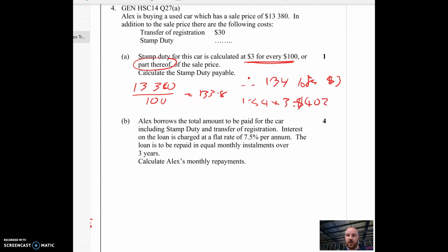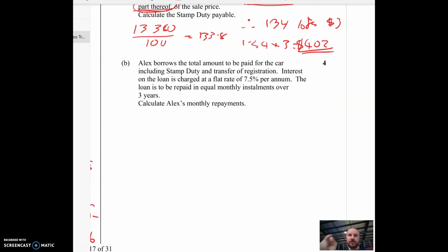That one is worth revisiting as many times as you can because that appears a lot. It can be used in mobile phones, it can be in parking, when you go into the garage to park your car. These are common, so make sure you recognize and remember that part thereof. All right, last one. Alex borrows a total amount for the car, including stamp duty and transfer of registration. The interest in the loan is 7.5. The loan is to be paid in equal monthly installments over 3 years. So you've now got to figure out those monthly installments.